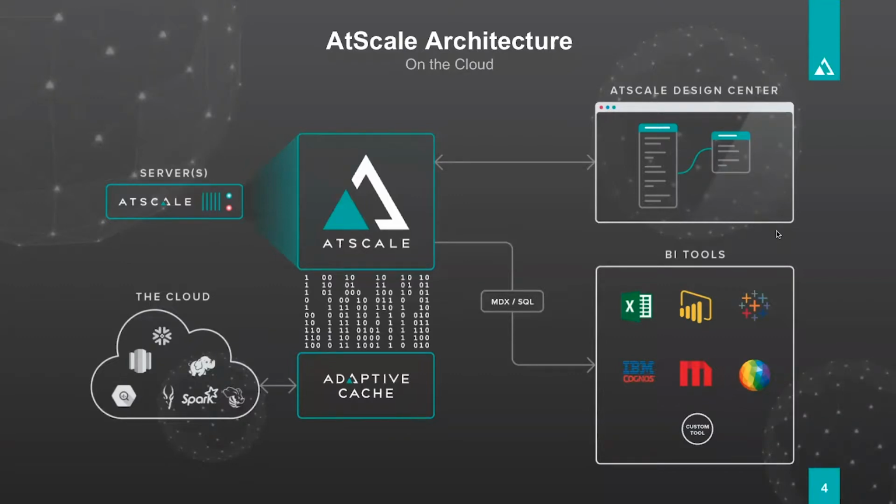At the end of the day, AtScale is going to obfuscate the underlying data platform for the end consumer. It's going to look like a cube. It's a virtual cube available for all BI tools to consume via MDX or SQL.